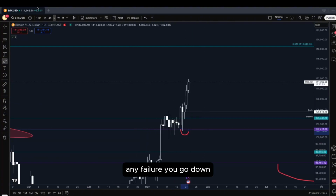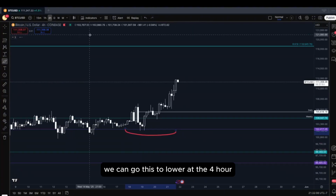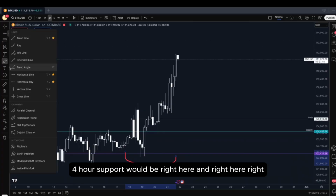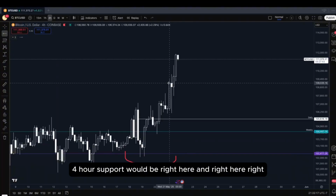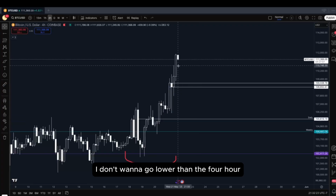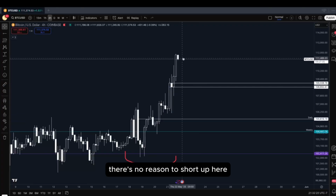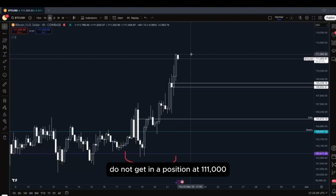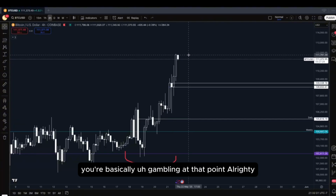Any failure, you go down. We can go lower to the 4 hour. This looks bullish right now. 4 hour support would be right here and right here. I don't want to go lower than the 4 hour. There's no reason to buy up here. There's no reason to short up here. If you're not in a position, do not get in a position at 111,000. You're basically gambling at that point.